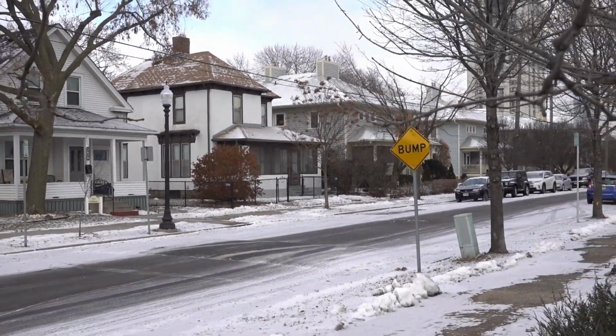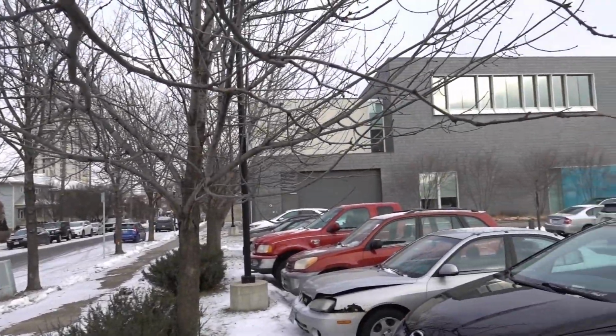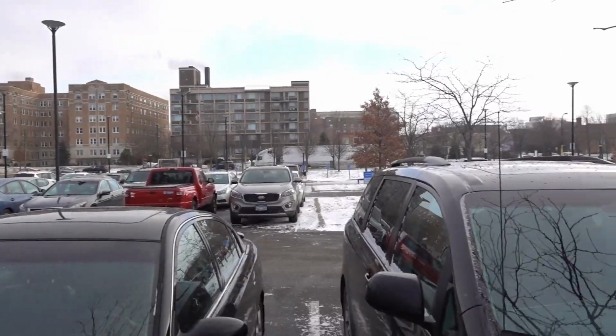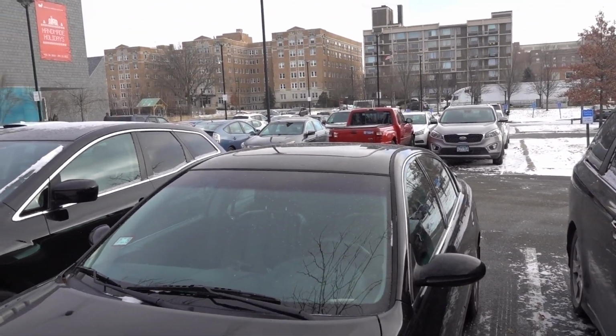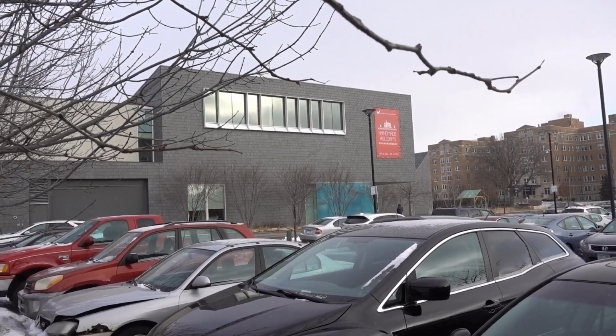But we are not going to be checking out those houses for our adventure today. We are going to be checking out this building right here. And look, it's only 10:30 in the morning, and the parking lot is already filling up. So this should be a pretty cool location indeed.